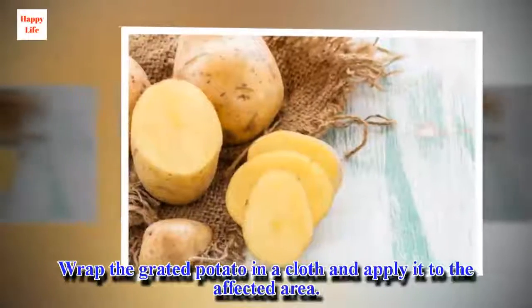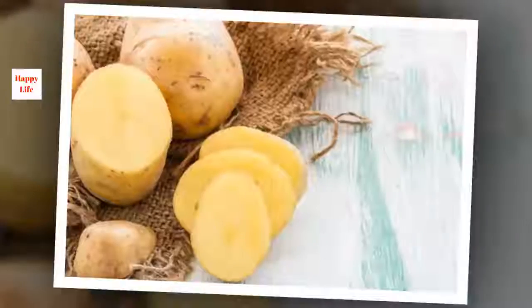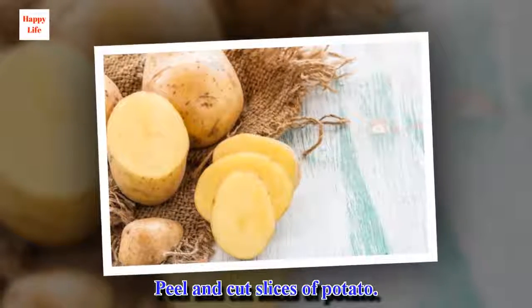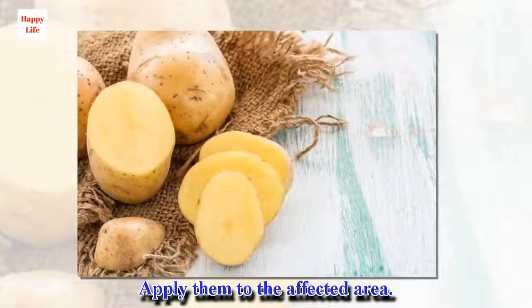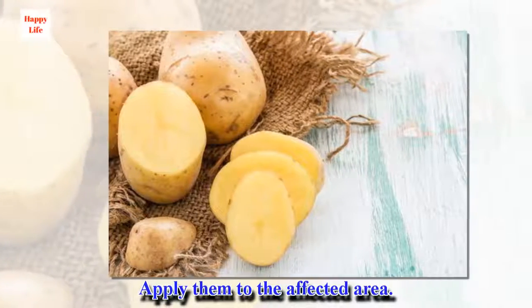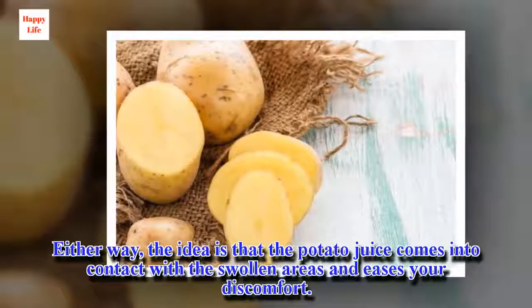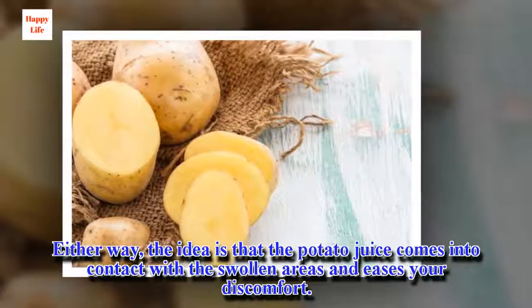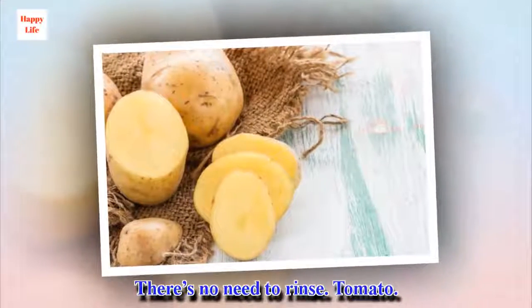Wrap the grated potato in a cloth and apply it to the affected area. Or peel and cut slices of potato and apply them to the affected area. Either way, the idea is that the potato juice comes into contact with the swollen areas and eases your discomfort. There's no need to rinse.